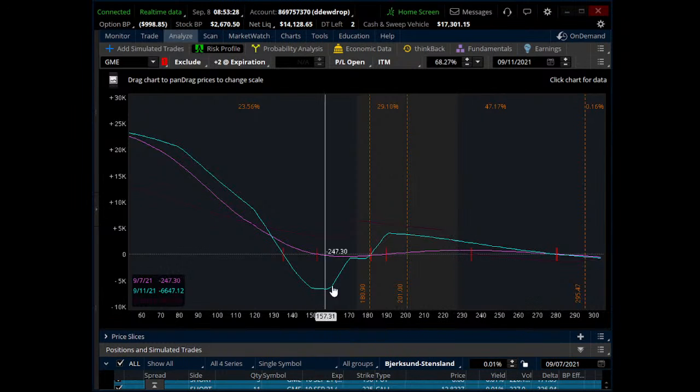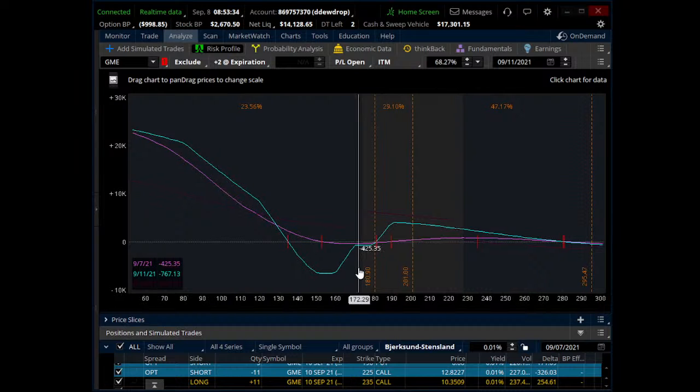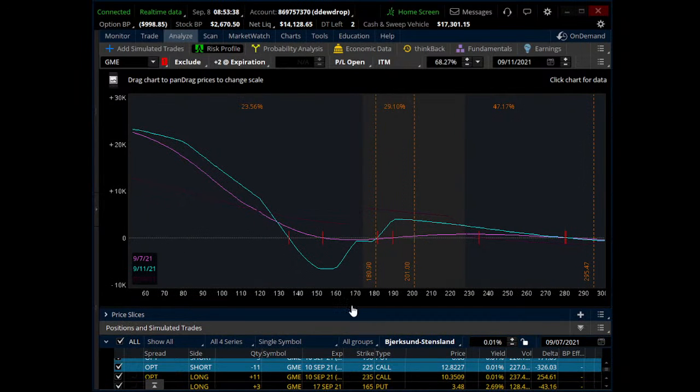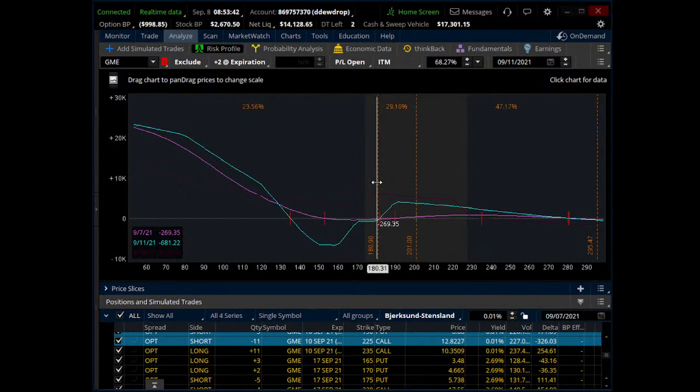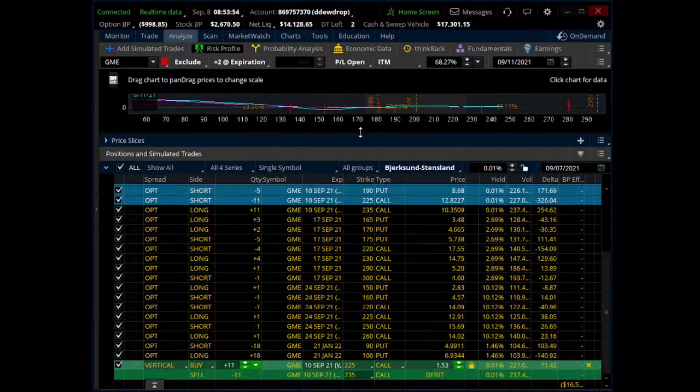Now the other potential hole is down here, this 150, 160 area. The reason for that, of course, is we're short spreads down there. So let's take a look at that. It would be nice to level this out, not make maybe as much money down here, but not lose as much money here. So how could we potentially do that?